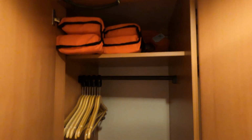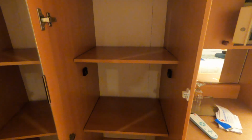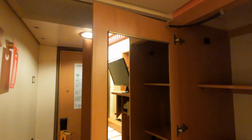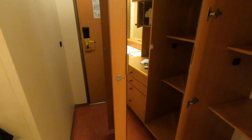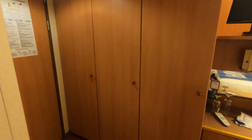We have a closet for one here. Here is the second closet. Combined shelving. We have 1, 2, 3, and then room for the bottom. A full-length mirror is on the inside door of the third closet portion. Once you close these all up, this is what it looks like. So it's all tucked away.